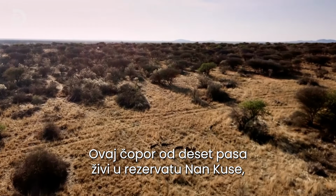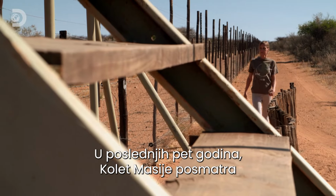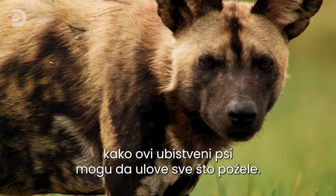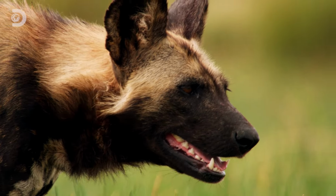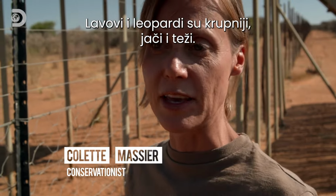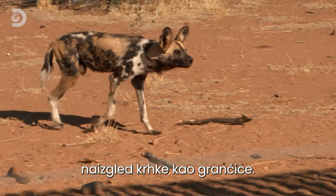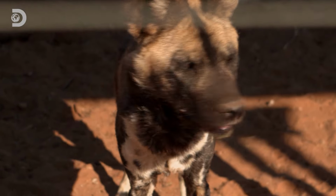This pack of 10 lives in the Nankuse Reserve in Namibia. And for the last 5 years, Colette Massier has been learning how these killer canines can catch almost everything they set their teeth on. They're not the biggest. I mean, a lion, a leopard, is far bulkier, much stronger, weighs a lot more. These guys are slender, they've got skinny little legs that you think can snap like a twig, but they are extremely successful in their hunting.